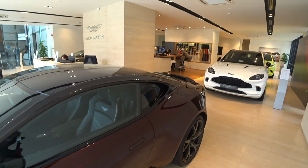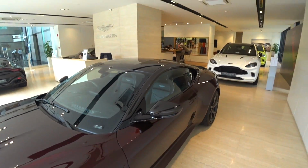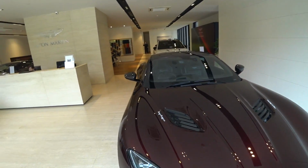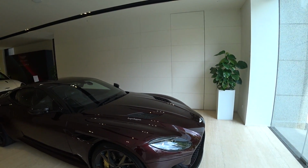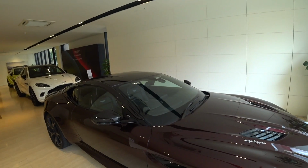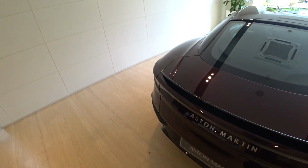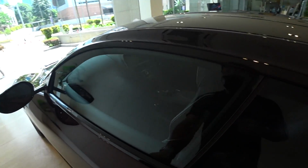DBS Superleggera. What's the horsepower? You'll be thinking. 750 horsepower. What's the torque? 900 Newton meters of torque. In fact, at this performance level, there's only one competitor, which is the Ferrari 812. Yes, that one has 800 horsepower, but this one has more than 20% higher torque than the 812. Let's come into the passenger side first.